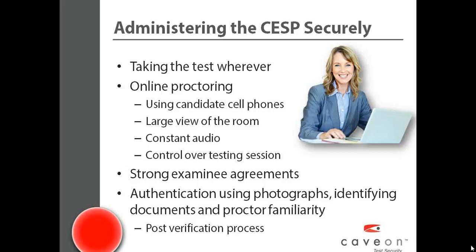We require strong examinee agreements before this test can launch, and we have a solid authentication process. We collect photographs of the person when they register. The proctor has those available in order to launch the test and make sure they match who the person is sitting in front of them. And then finally, we have a post-verification process. A candidate can allow a potential employer or school to view his or her certificate for the certification, and it will have their photographs and IDs all printed on that website as well. So all of that will ensure people will not attempt to take the test for others. Next, please.